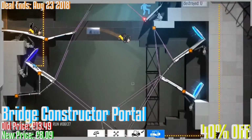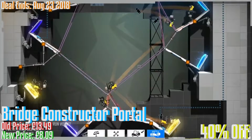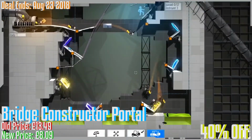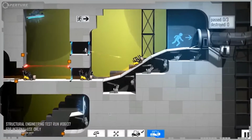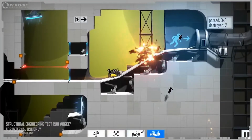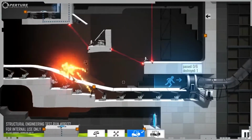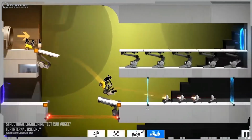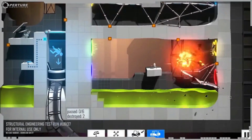The advice for this test chamber is as follows. Build a for exit. Very simple. Target acquired. The Enrichment Center would like to remind you that the entire vehicle must reach the exit to earn a positive mark on your testing record.